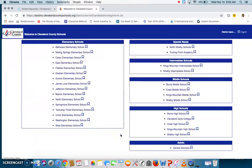Today I'm going to introduce you to Destiny Discover. You probably are already familiar with using Destiny to search for books, maybe even Destiny Quest, and maybe you've even heard of Destiny Discover.